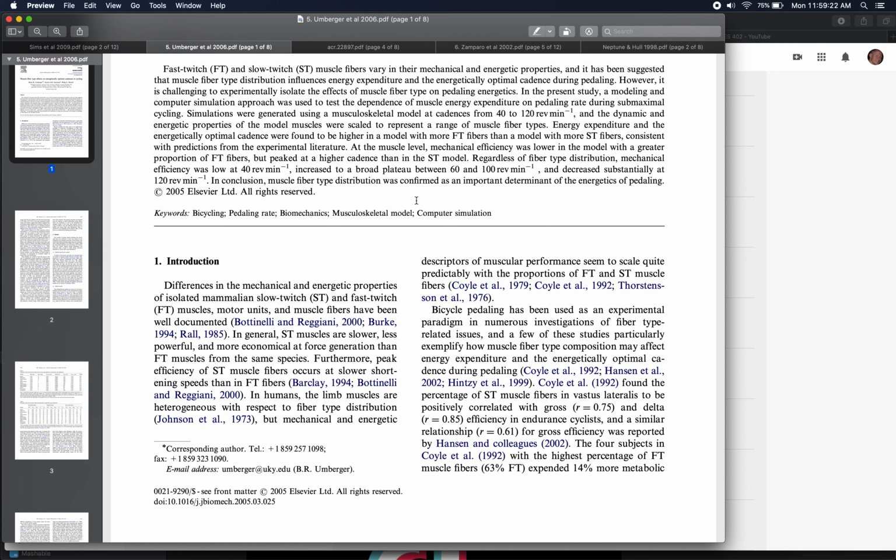there's some spread around that. It's not like literally everyone uses 90 RPM. Some people might use 75, some people might use 105. It'll on average be around 90, but not everybody uses something terribly close to 90.